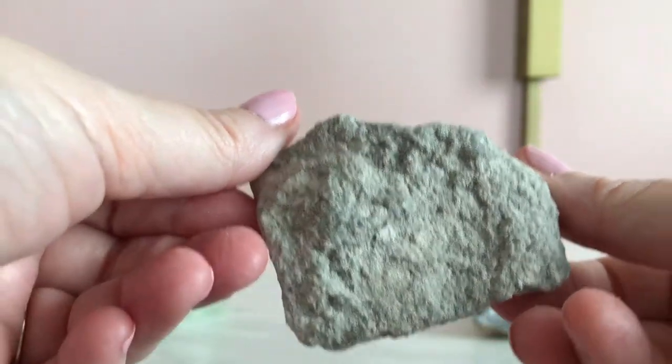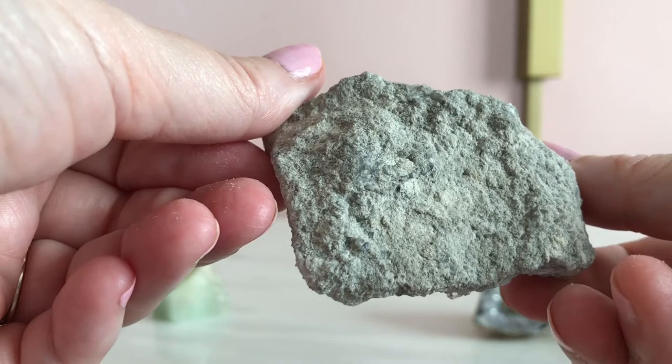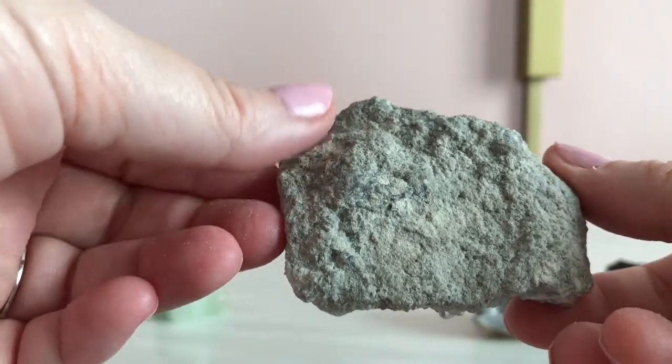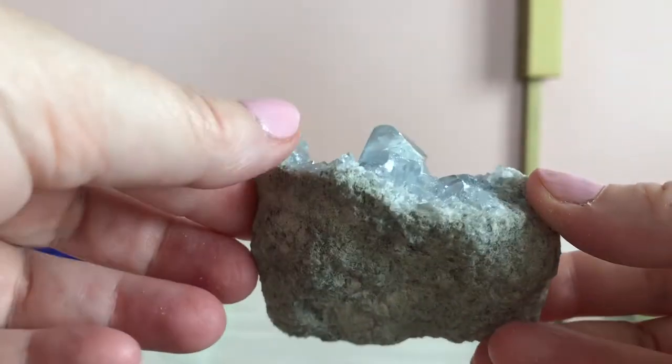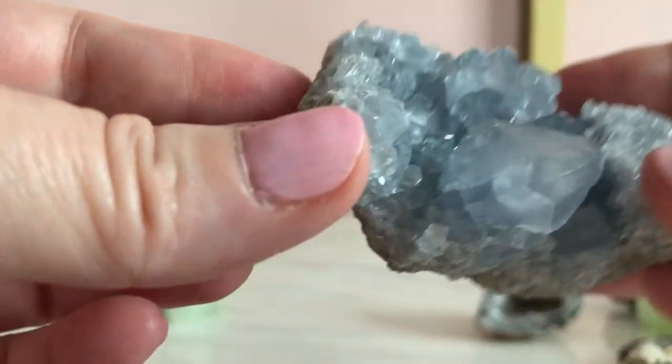You never know when you see a rock like this what beauty there is inside. Some people are like that, right? You see them and you think, oh, I kind of have a gruff demeanor on the outside. And then who knew that on the inside they're a beautiful sparkling crystal. Sometimes you just have to get to know people.